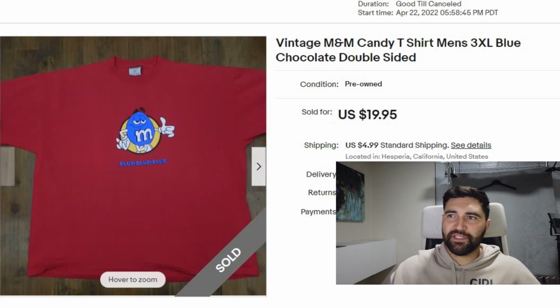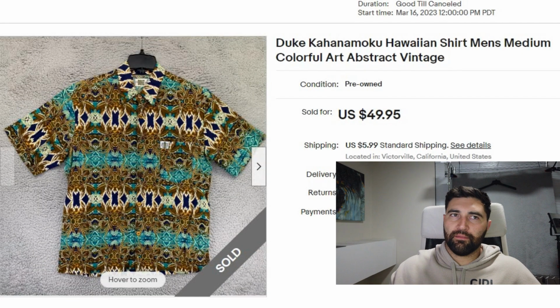Sale number 5 was a vintage M&M shirt. It was very old. It was a men's 2XL and it took a year and a half to sell and it sold for a best offer of $8 plus shipping. Like I said, it was listed a long time ago. It's really old in my inventory and I was just happy to sell it.